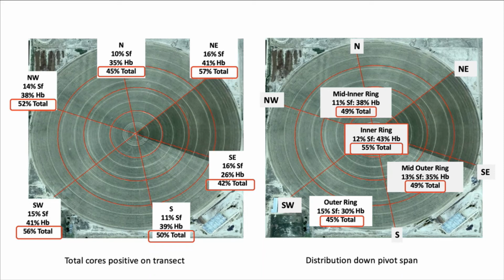And then we wanted to look at whether the distribution of the nematodes was roughly equivalent from the center of the pivot to the outer tower of the pivot. And the graphic on the right shows the outer tower, 45% of those soil cores were positive. Again, that's excellent. And as you move in the field, at the very center, it was 55%. But remember, these things are mobile, and they'll move on equipment too. So this is essentially a perfect establishment throughout the field by using a center pivot.